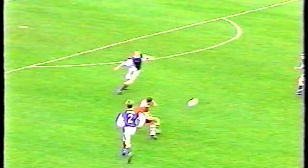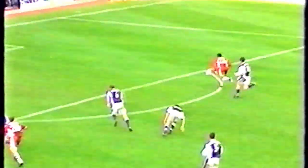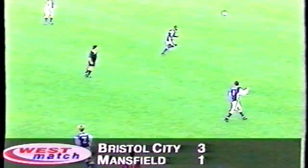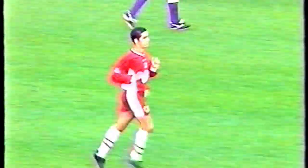Done again by Beadle. Finds its way through to Murray. Now Meakin. Murray once more. Scott Murray. 3-1 Bristol City. And what a comeback it's been. Murray's first goal of the season. And didn't he take it well? Drilled past the goalkeeper. Murray. Will it open up for him? It's Scott Murray. It's mighty close to his 2nd and City's 4th.